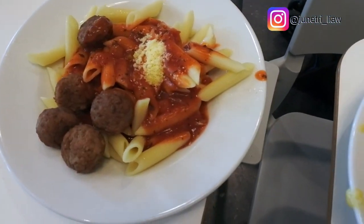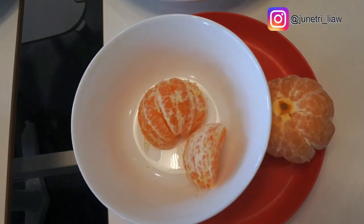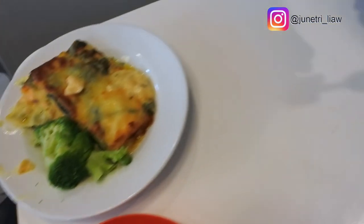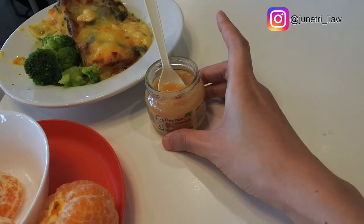I'm in the IKEA restaurant. Daddy is ordering our food, so me and Ethan are waiting here. It's always crowded, so we have Daddy and Ethan with his Cocomelon as usual. We'll show you again when our food comes. As usual, our pasta and meatballs, lasagna, there's a free orange, garlic bread, and some tea, which we haven't refilled. Baby Ethan gets one free Gerber applesauce.